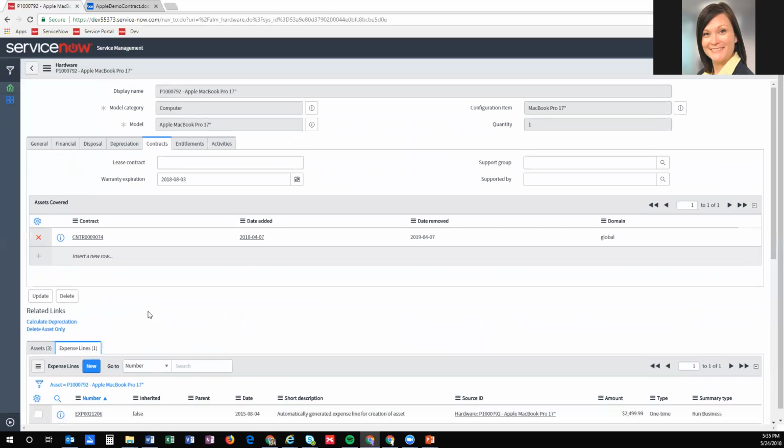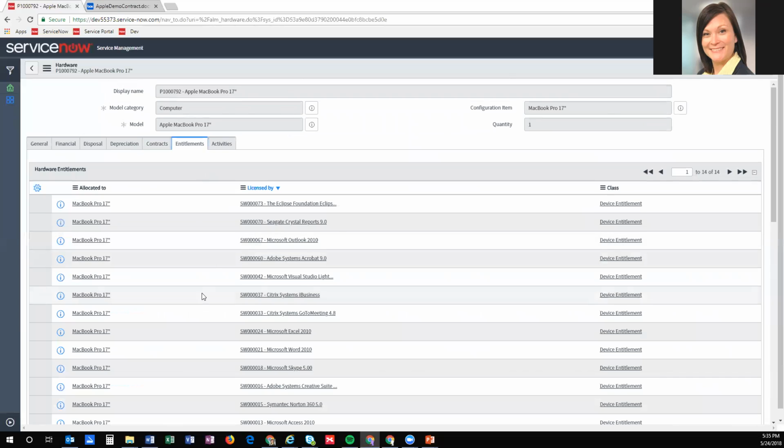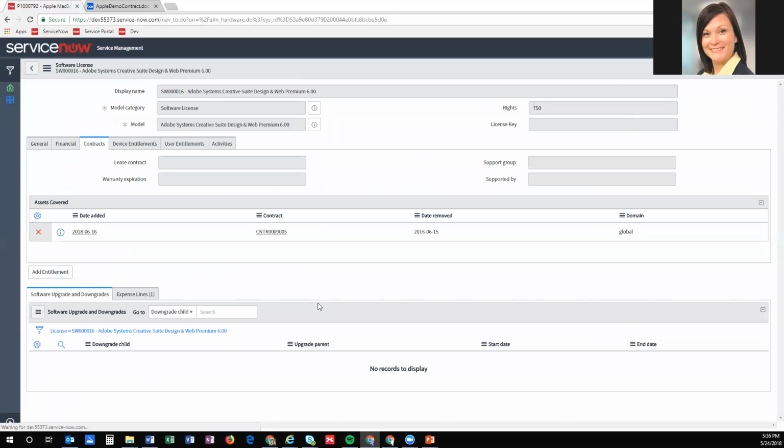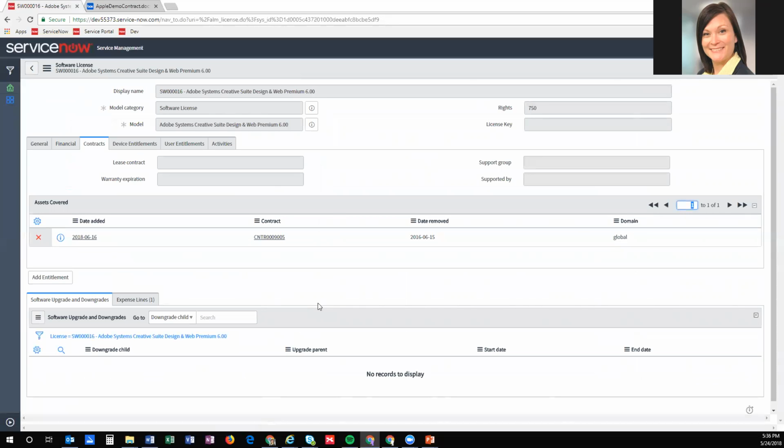I'm going to take a look at entitlements. So your discovery tool may be able to produce the software that is installed on a particular device. So we do have some insight in that. So I can actually get to the software record as well. Again, we've got that single pane of glass to provide insight for you.